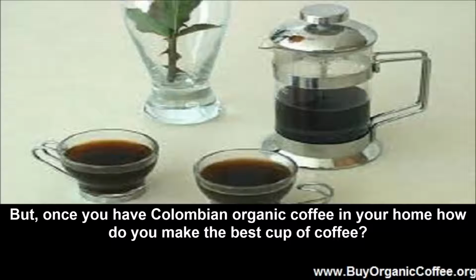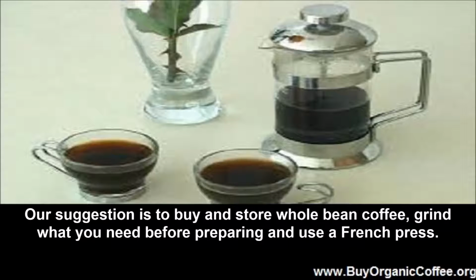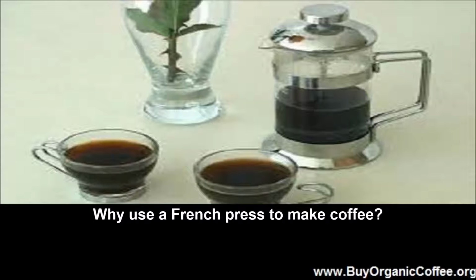The best coffee is Arabica, and the best of Arabica coffee is organic and comes from Colombia. But once you have Colombian organic coffee in your home, how do you make the best cup of coffee? Our suggestion is to buy and store whole bean coffee, grind what you need before preparing, and use a French press.